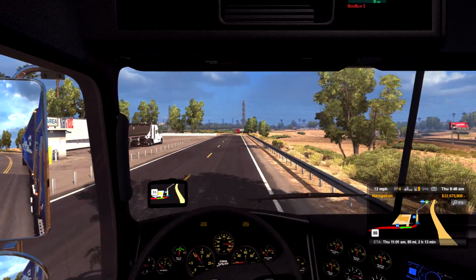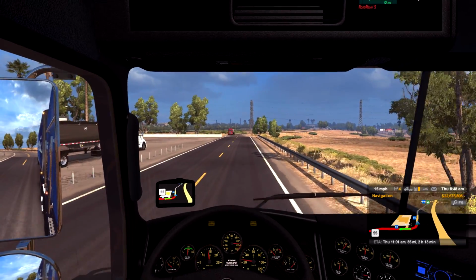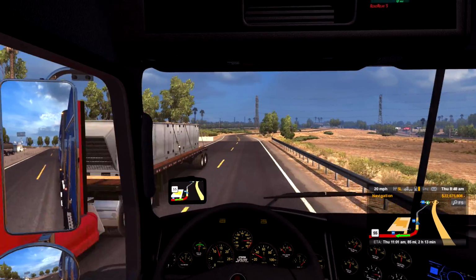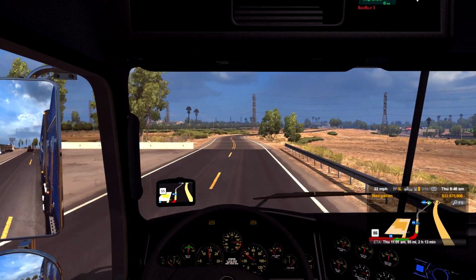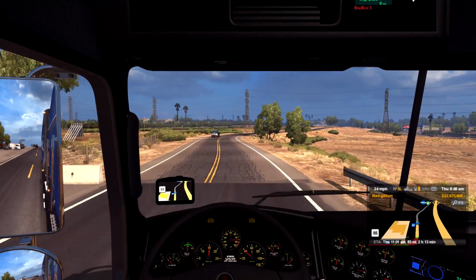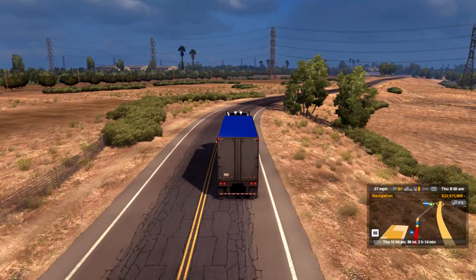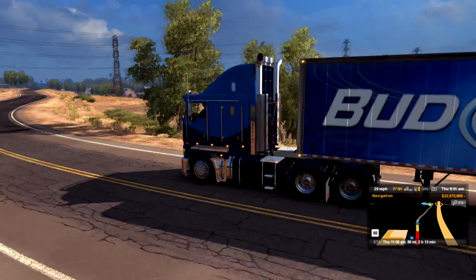Alright, enough of that craziness right there. Welcome back, guys. I am in the Kenworth K200. This one here is the two-tone blue K200. Comes from Ghost Rider 83. I decided to just give this one a look. Just take a look at it.